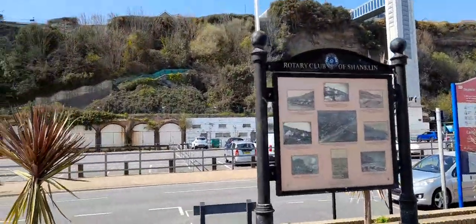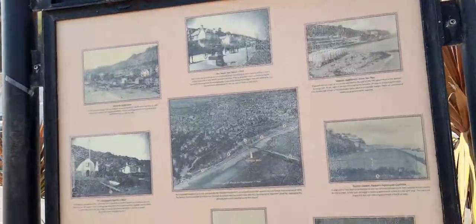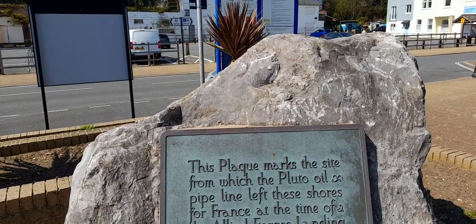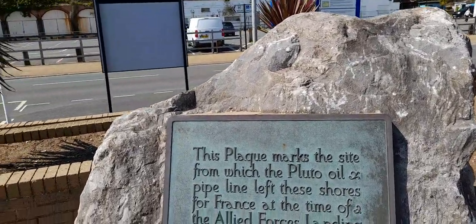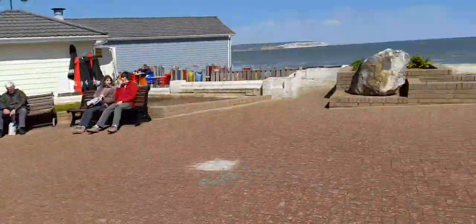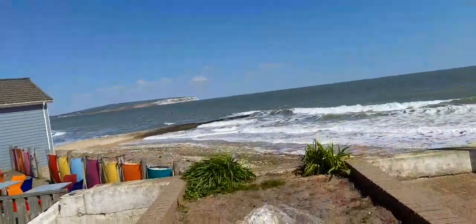Oh, it's the Rotary Club of Shanklin talking about the heritage. Oh, wow. And basically showing you a map of where you are, which is also handy. This plaque marks the site at which Pluto, the Oil Pipeline, left these shores for France at the time of the Allied forces landing at Normandy, June 1944. A lovely garden of trees planted. Oh, and another rock as well.